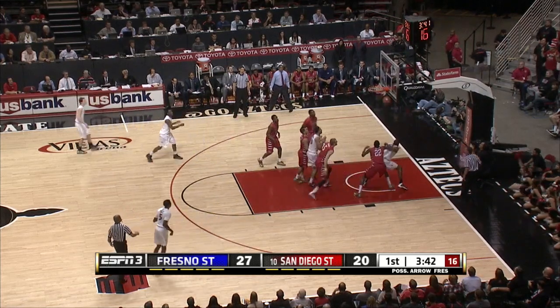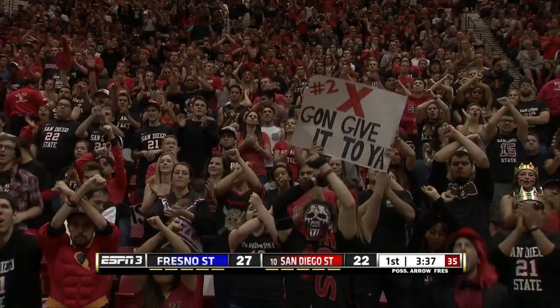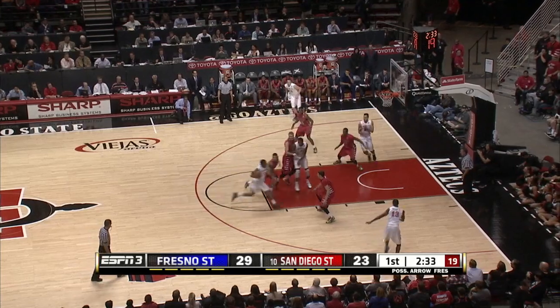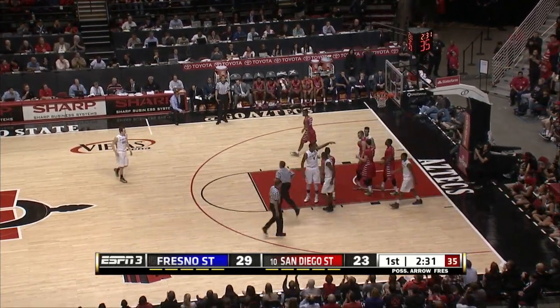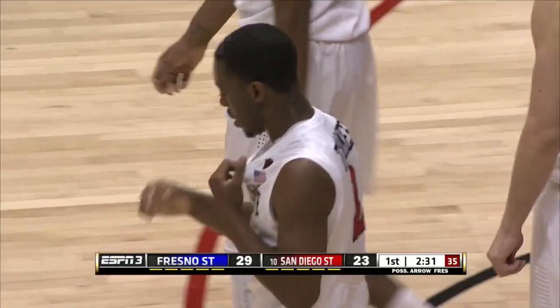Thames inside the arc knocks it down. Thames has been most of the offense. He has 8 now. He's hit 3 field goals. Thames has 9 to lead the way for the Aztecs at the controls here on the move. The foul and the bucket. He's in double figures for the 6th straight game.